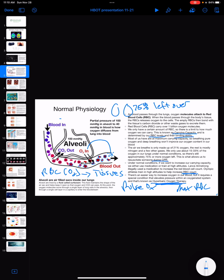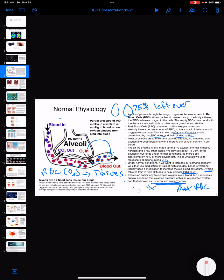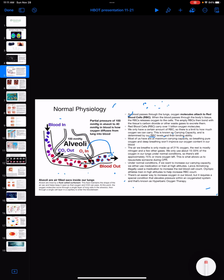And because there's no other way to increase our red blood cell count other than with drugs. Erythropoietin is a drug that increases that. That's what Lance Armstrong used illegally. And Olympic athletes train at high altitudes to kind of increase a few red blood cells. It's more of a physiological response. But normally, for most of us, we just don't have any options for that. But hyperbaric oxygen does allow us to have that, which is really cool and exciting, and that's what allows us to do what we want to do and heal, which is what we're talking about today.